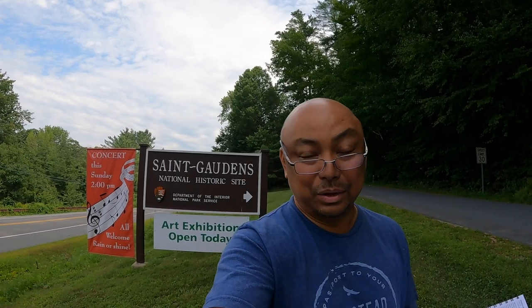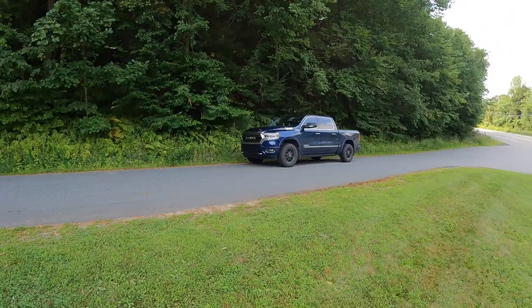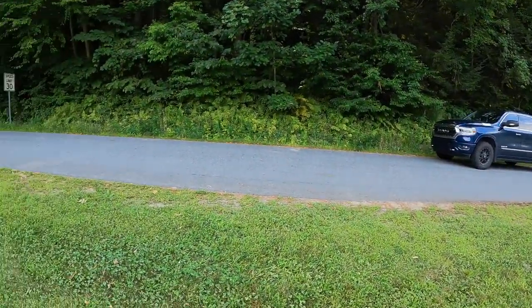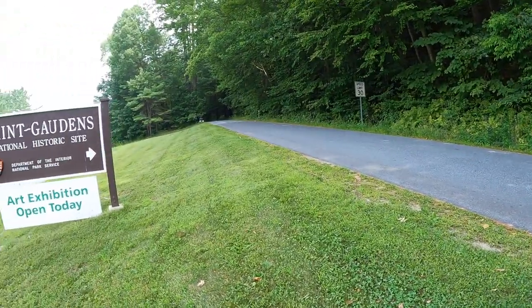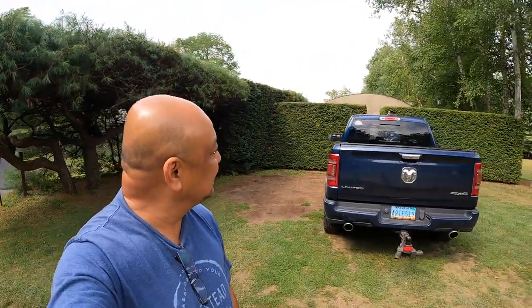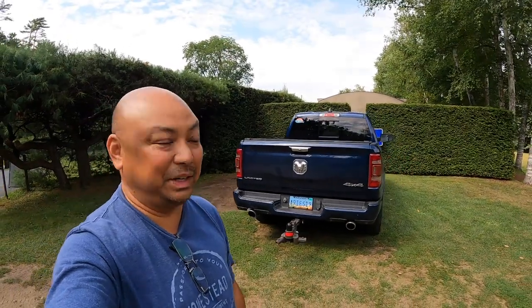Okay, we're actually blocking the main road here. There's only one little road. And everyone's going around me. It's up there somewhere and we're on our way up. Okay, this is their handicap parking. How do you know it's handicapped? Because they have a handicap sign over here in the grass.